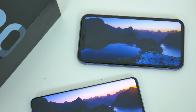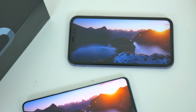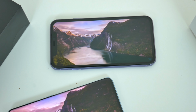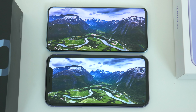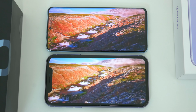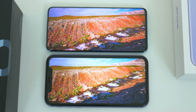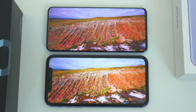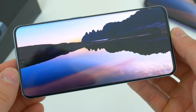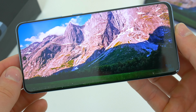Now, as a longtime iPhone 11 user now, I'm fine with the display. I don't have any complaints. I think it looks pretty good, but I also know what I have. Compared to the S20, there's just no competition. Samsung's display is bolder, brighter, it offers better colors, and is obviously significantly more detailed in every way. It's the far better display, offering a noticeably better viewing experience no matter what you do.